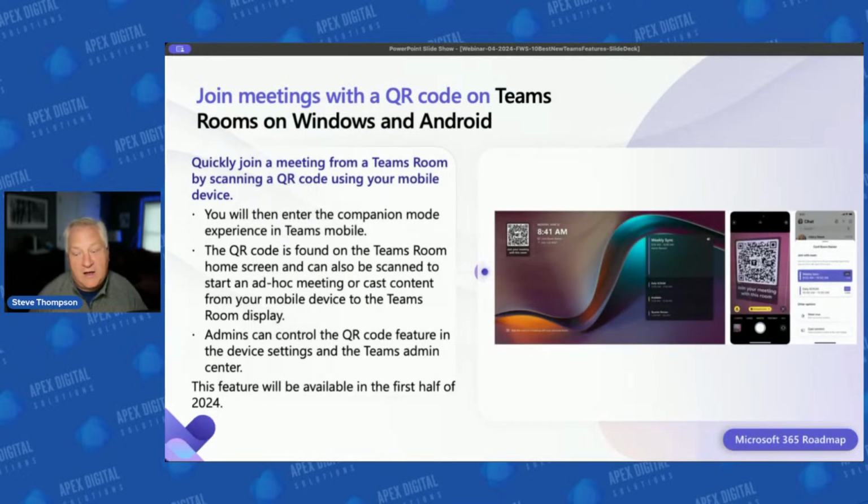And so I talked before with my friends at Neat about their Neat Frame and how the QR code is available there for hot desking, phone boothing with their Frame device. And now joining meetings with a QR code is coming to Teams rooms on Windows and Android, available here in the first half, right? So we've got the proximity join, we've got the join from the calendar. Now we're also going to have this ability to do companion mode in Teams Mobile.